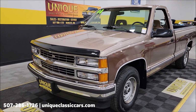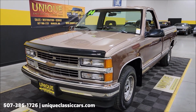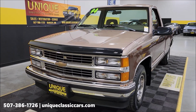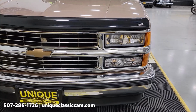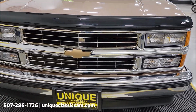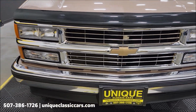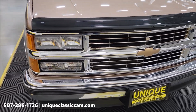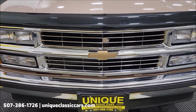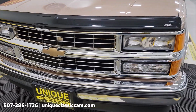A little over 66,000 miles on this truck. Clean Carfax, no accidents indicated, confirms miles. Let's get a good look at the front grille, bumper, headlight surrounds. Chrome in nice shape, as well as the grille. See, the bug deflector has been added.